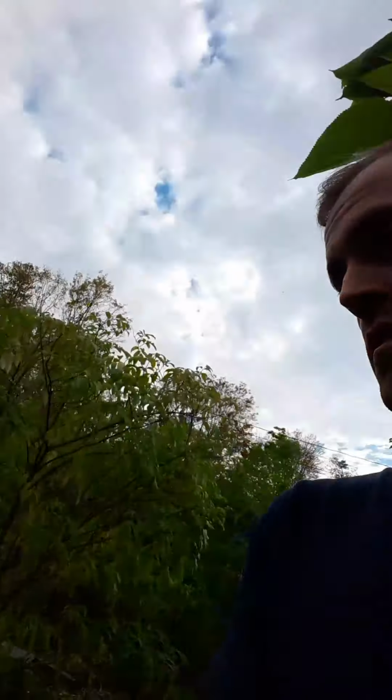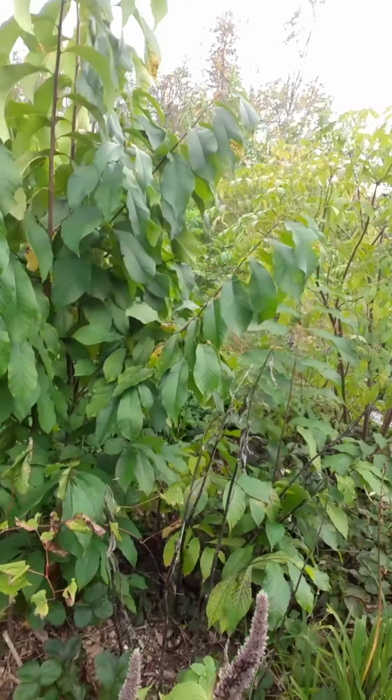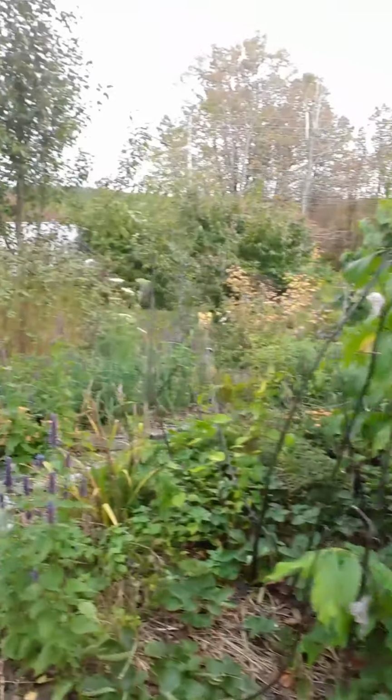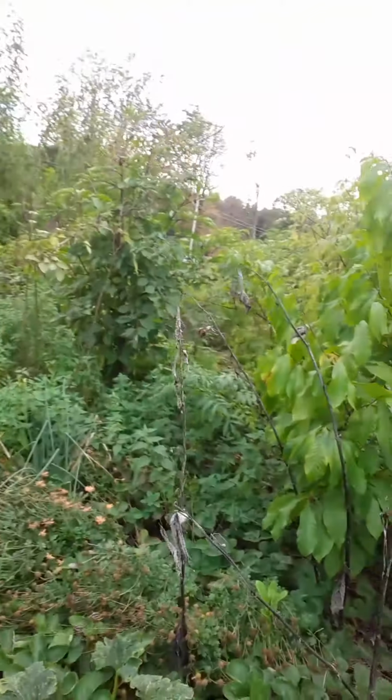They're very happy though. They like that spot. Alright, then we have our pawpaw tree. Still no fruit from the pawpaw, but they're sending out a lot of little ones. So I'm hoping next year will be the year for pawpaws.